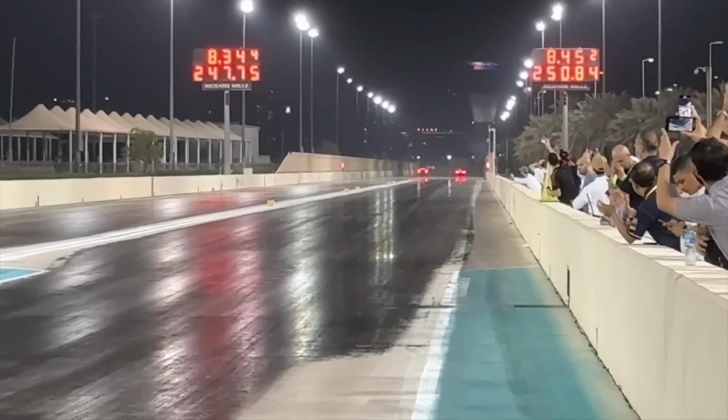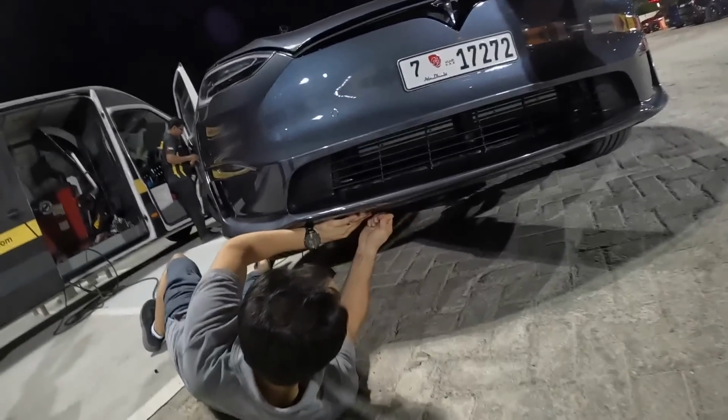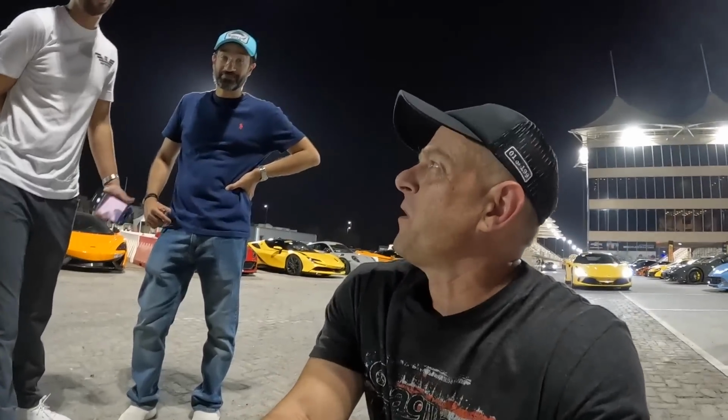The Bugatti's got the top end, but I think he lost the race. All right, so update on the Plaid. He hit something and it dropped the whole diffuser down. So we're just gonna put some zip ties on. They should be fine. We're only going 160 miles an hour.